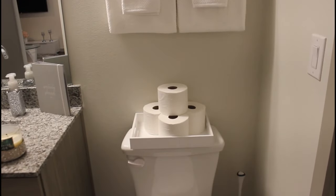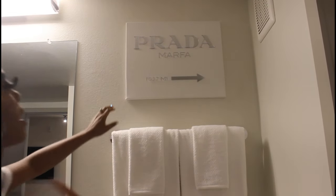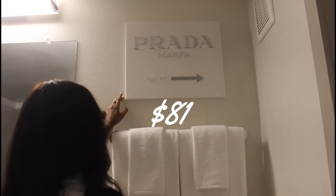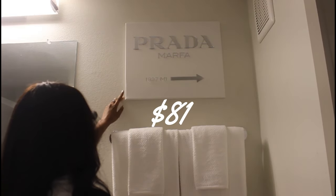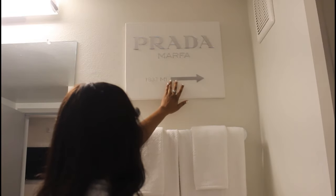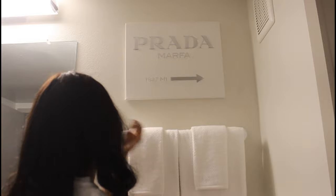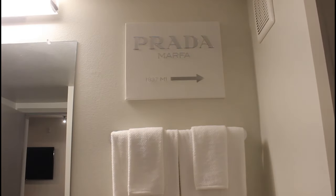And I love this sign, y'all. My favorite sign ever. This is my Prada sign that I bought. I got this from Etsy. Absolutely love it. Like, the reflection on the Prada letters and the arrows and everything is just so beautiful. It's kind of like an acrylic mirror. So it looks really, really nice up there, and it ties everything together pretty well.